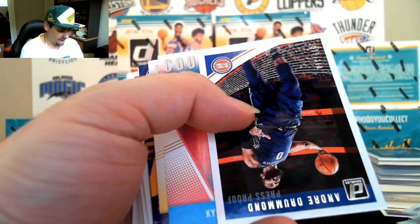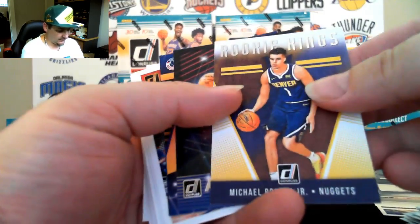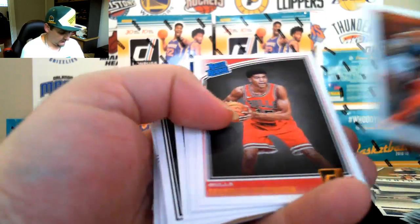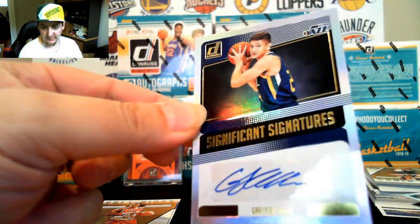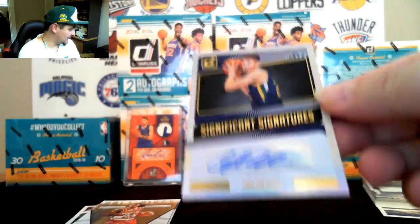DiVincenzo, Knox, Troy Brown, Wendell Carter Jr., Wagner, 349, Press Proof, Andre Drummond for the Pistons. Court Kings, Kyle Kuzma, Rookie Kings, Michael Porter Jr., Retro Series, Garnett, Hart, Wall, all clear for takeoff, LeBron. Mo Bamba, Okogie, Holiday, Hutchison, Porter Jr., Brookus. Ooh, another nice one. Utah Jazz, Grayson Allen. Going to David Clark.